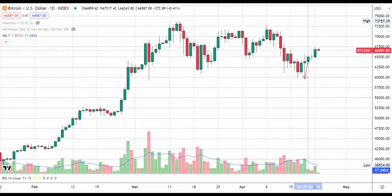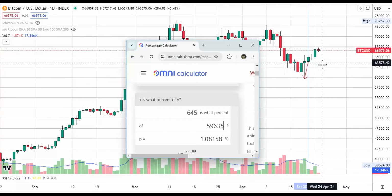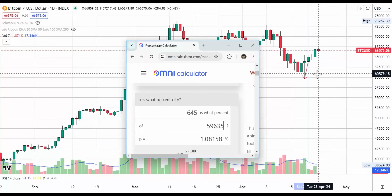I'm not trying to be braggadocious or anything, but my formula did predict Bitcoin's price on the date of the next halving to occur right around $58,990. As you can see, April 19th, our low was $59,635.